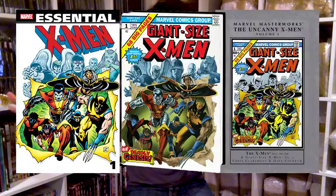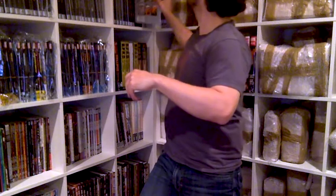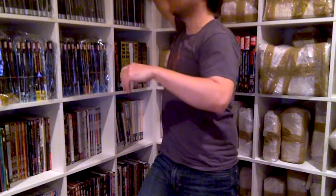You can see how obsessed I am that I have those 2. I will buy Uncanny X-Men in like 3, 4, 5 formats before I blink an eye. And so we're not that far with the Masterworks into the next sequence. There's only one, Masterworks 10. So the question is, do we really have to wait for 2 more Masterworks, which is at least 2 more years, before we could have a Volume 4 omnibus?